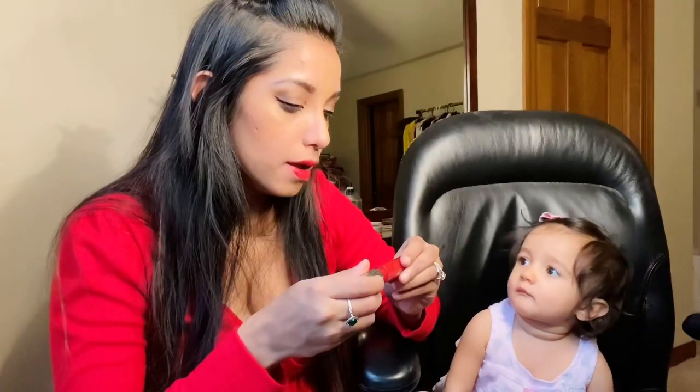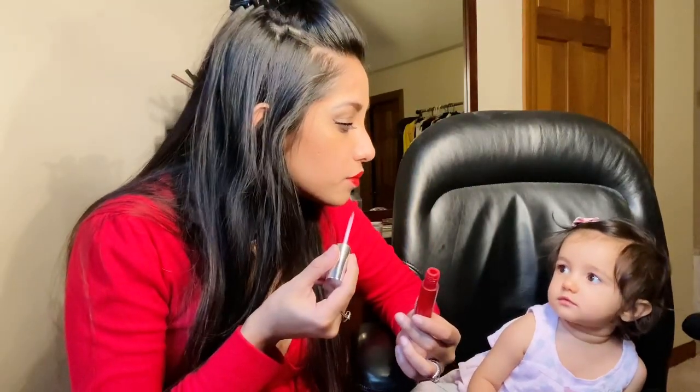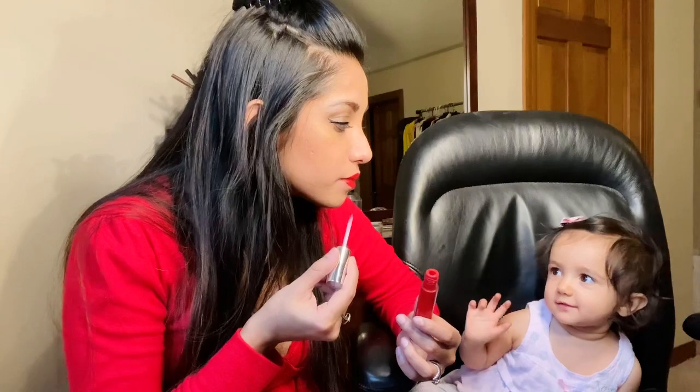This is from Kayleen, and I love this color and the texture. It's so matte and not that dry, you know. And the best part is it's not that expensive. What do you think? I think you like it? Yeah. Okay.